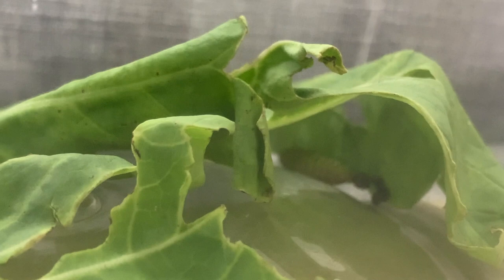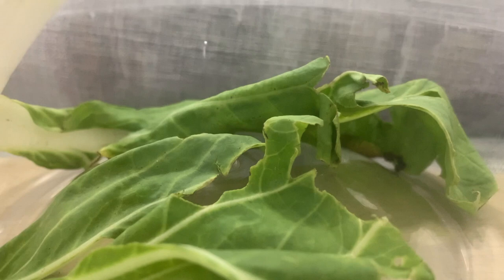So that's the update about our little Brianna. Let's check on it again tomorrow in the morning. And there will be a butterfly. How long do you think it will take for it to grow into a butterfly?